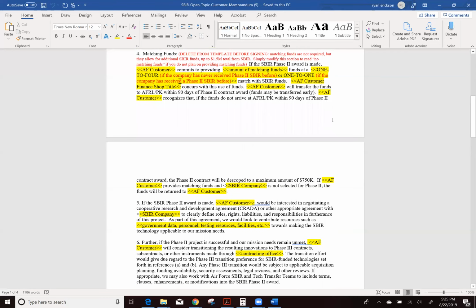A great way to have a key point of contact for where your matching fund should go to and how they're sending that money over. It's basically just how we wire transfer money inside of the Air Force through this process.